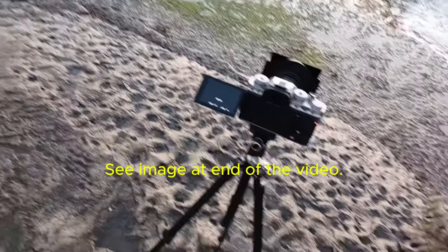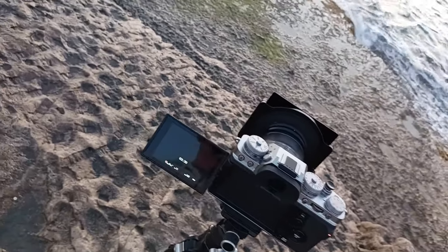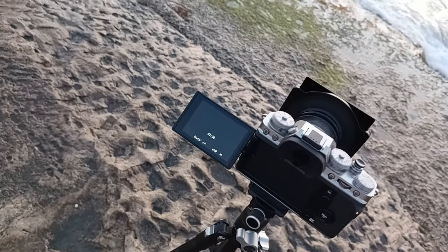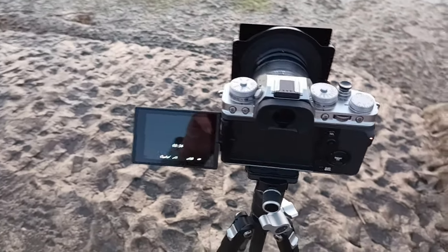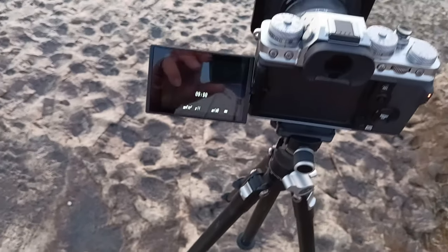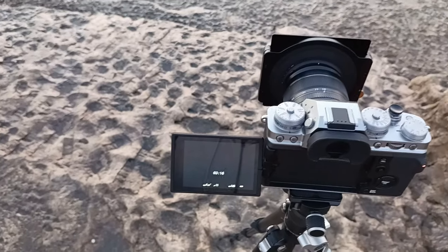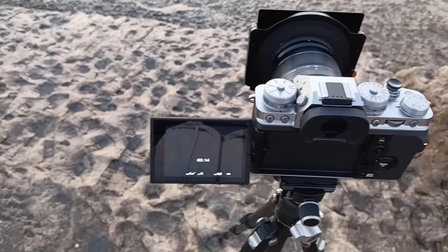Now I've inserted an ND filter, a 10-stop ND. And it has a 4-minute exposure. I'm on F11 and ISO 100.